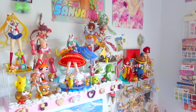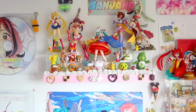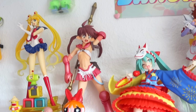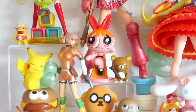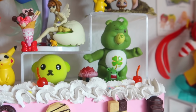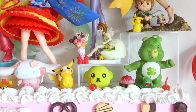Let's look at the funk. On this wall is also my figure shelf where I keep some of my anime figures displayed. This shelf houses a lot of my cutesy anime figures and Magical Girl anime figures. I also like to keep this shelf color coordinated with orange toys and green toys. I also recently painted this shelf and added some fake frosting and fake cookies onto it. I think this color change matches really well with the figures on it.